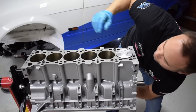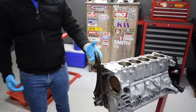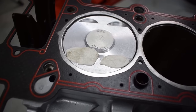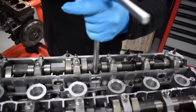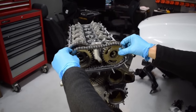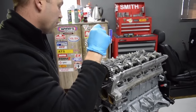Put the cylinder head on and measure it up. Now the details of this are in the episode, but in summary we used Prestick, put some oil on the Prestick, clamped down the cylinder head, put the timing gear on. We then also moved the cams into their advanced position with the Vanos, and then rotated the engine.